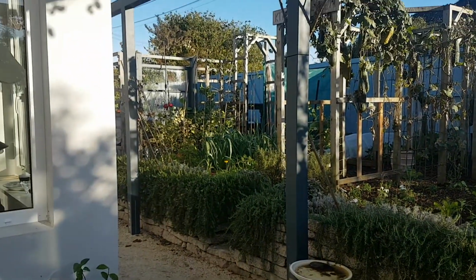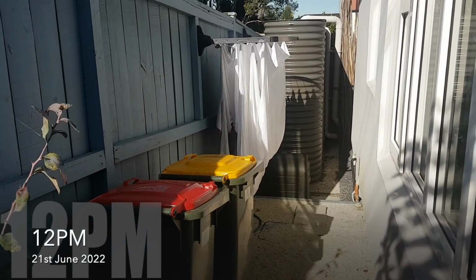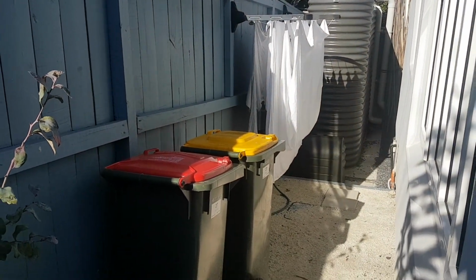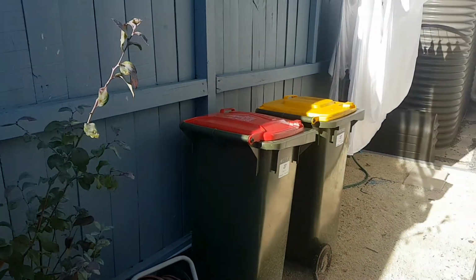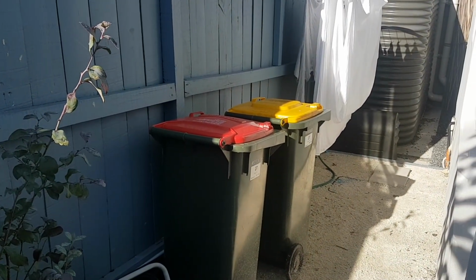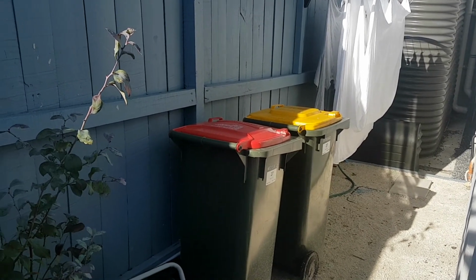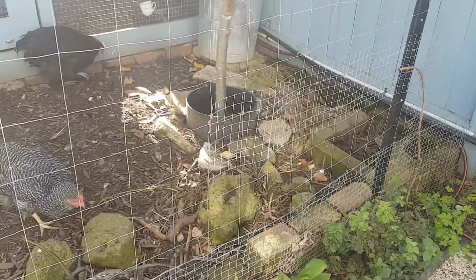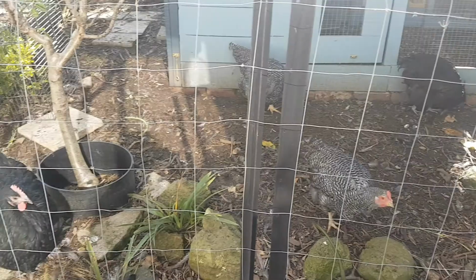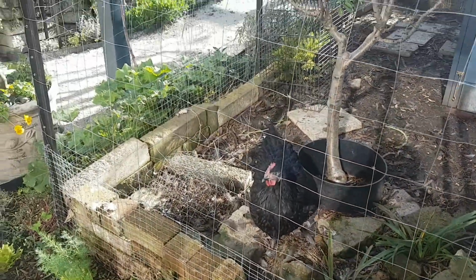Okay, so that's my garden at 9 o'clock on the winter solstice. This is 12 o'clock. Looking down here. So it doesn't go on the top of the bins. I'm going to put some planters on the top of the bins. So yeah, still in shade, although higher up it might be a bit more in sun. Okay, tiny bit of sun in the chicken coop. Some reflected light in the chicken coop. Hello girlies. A little bit in the corner maybe.